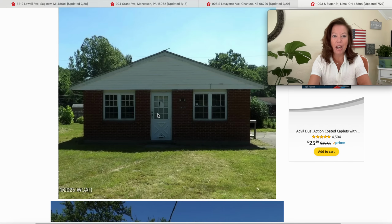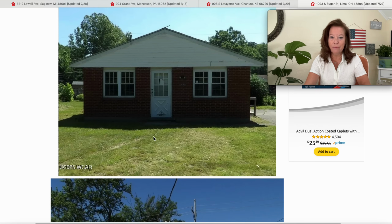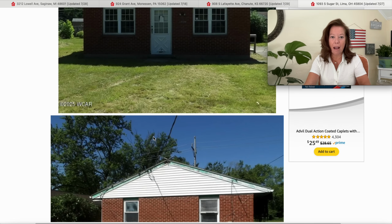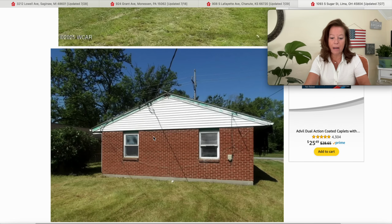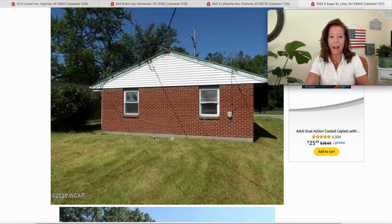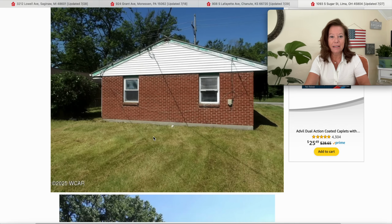And I am using ChatGPT today, so we're going to check out some renderings. So here we have a brick ranch. Looks like we might have some vinyl siding on the front, 4 windows and a door on the front with a little walkway. This is cute. $29,100 here in Lima, Ohio. So in Lima, Ohio, we're in Allen County, population 35,579.